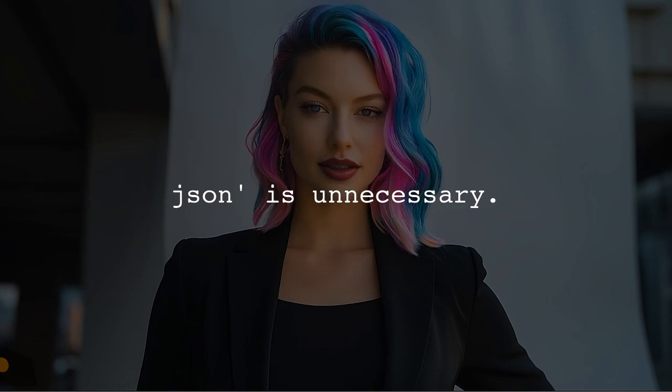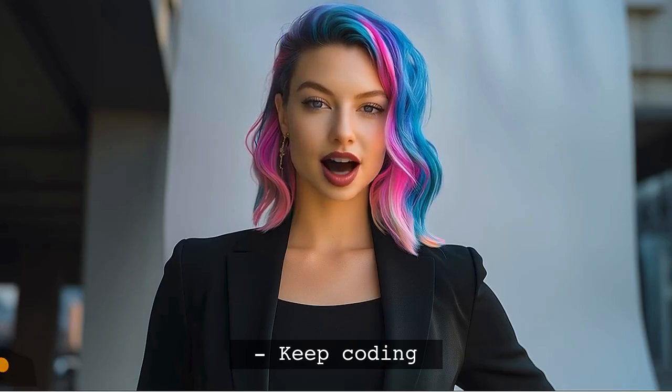And there you have it. You now know that calling res.end after res.json is unnecessary.